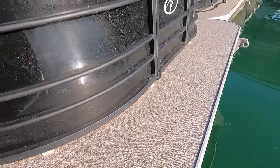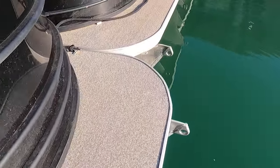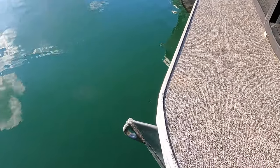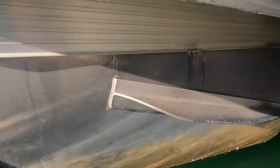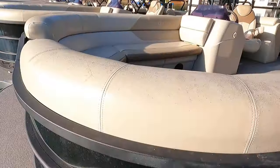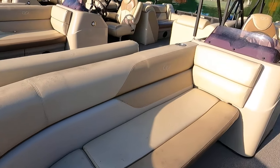Going across the bow looks pretty good. Again, this unit number 6 of the 2021 Veranda Vista 22RC Tritoon rental fleet for sale here, beautiful freshwaters in Norris Lake, Tennessee. So yeah, all right, I'm pretty satisfied with the exterior. Let's step on over our gate here.